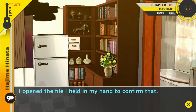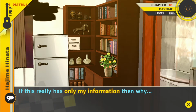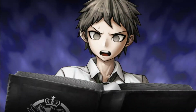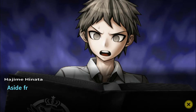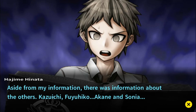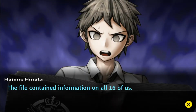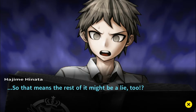I opened the file I held in my hand to confirm that. Instantly, I realized something was strange. If this really has only my information, then why is this file so thick? As soon as I opened it, it was clear to me. Just as I thought, Nagito had lied to me. Aside from my information, there was information about the others, Kazuichi, Fuyuhiko, Akane, and Sonya. And everyone who died had pages of information about them too. The file contained information on all 16 of us. Only my information, my ass. Can't believe he'd make up such a strange lie. So that means the rest of it might be a lie too.